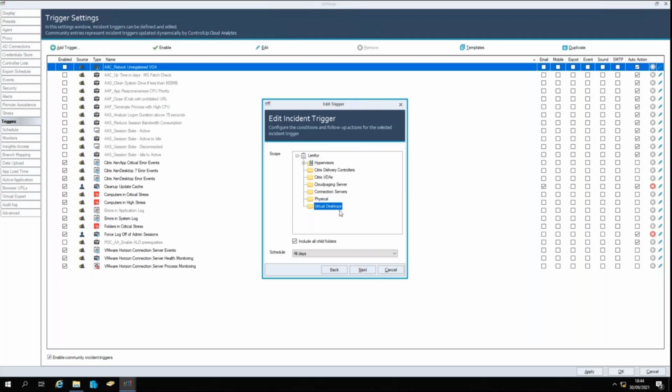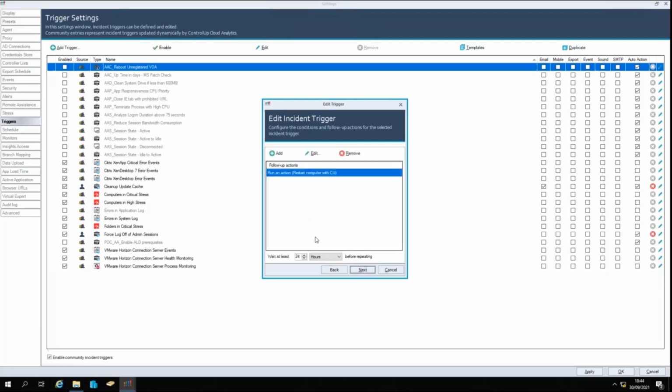So then, kind of as Trenton showed in some of his demos there, you could set the scope maybe to your virtual desktops. And because this is a community trigger, it actually already had this script ready to go. All I had to do was change the scope, and boom, it was ready and working within my environment.